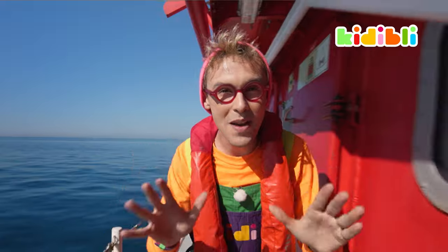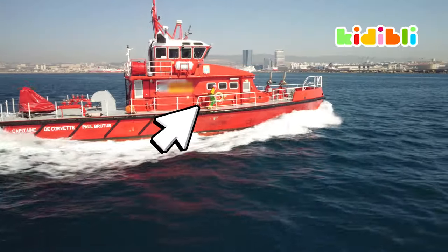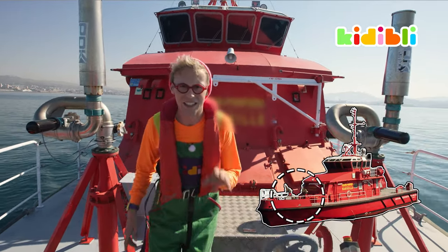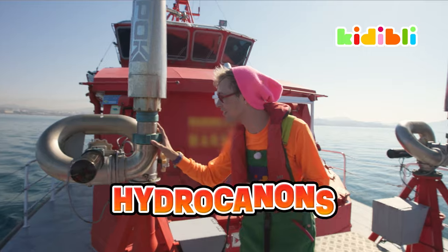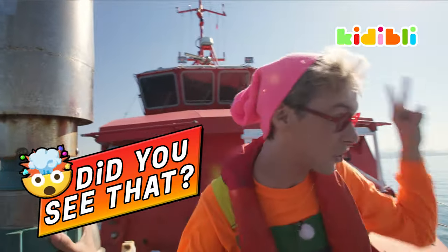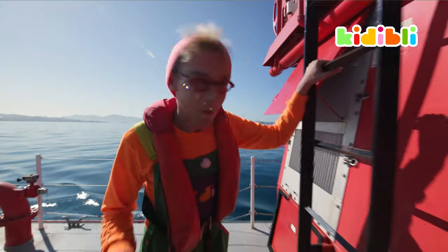Now, here we are on the Marine Firefighter motorboat. And this boat is capable of putting out fires that are at sea and on the shore. Now, we're on the front deck. And as you can see, there are some very weird looking tubes here. Those tubes are hydro cannons. They can shoot up to 6,000 liters of water up to 80 meters away. And there are 3 of them, 2 on the front deck and 1 up there. Ooh, I want to play with them. Come, I'll show you around.